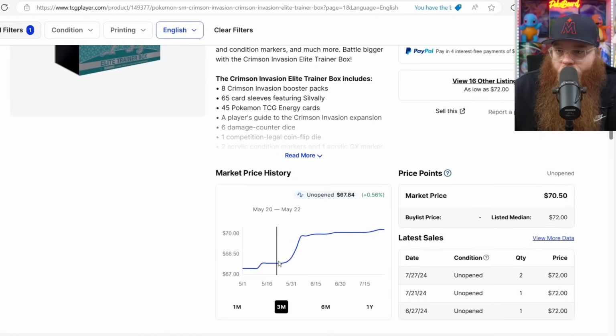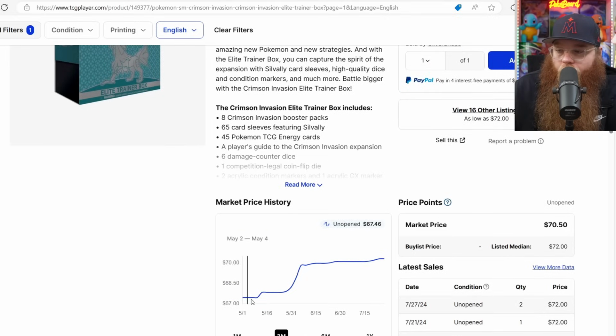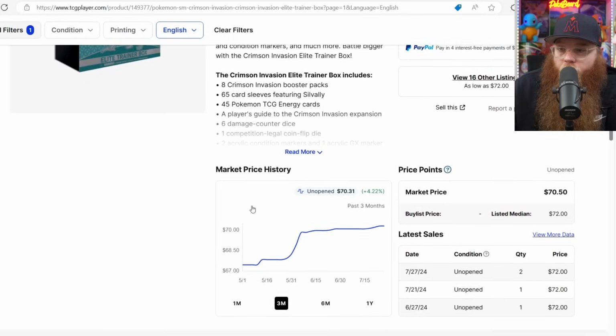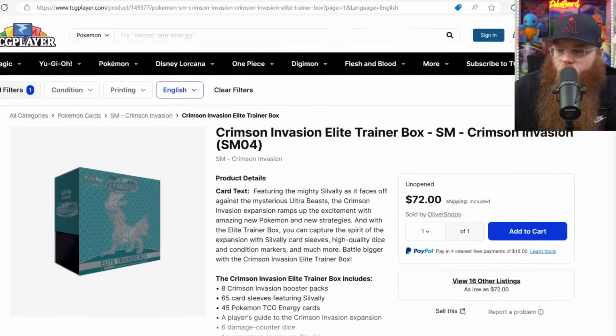If you guys do want some Sun and Moon ETBs, the base set is very, very cheap, and Crimson Invasion is still very, very affordable. I could see this ETB being $100 in, I guess, 6 months or a year or something like that. It's just going to slowly keep climbing. And I don't think it's an ugly ETB either. Crimson Invasion is not the best set at all, but ETB wise, it's nice looking. Was $67.46. Last sold $72, $72, $72.